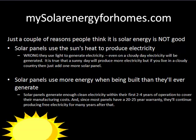Solar panels use more energy when being built than they'll ever generate. Well, solar panels generate enough clean electricity within their first 2 to 4 years of operation to cover their manufacturing costs, and also to cover, if you like, the cost to the planet. So after 2 to 4 years, we're in credit, if you like. So they're definitely worth looking at.